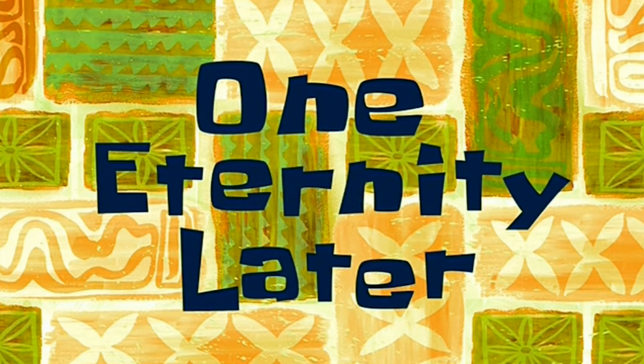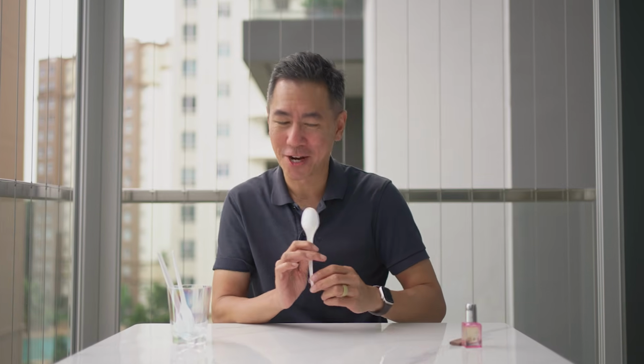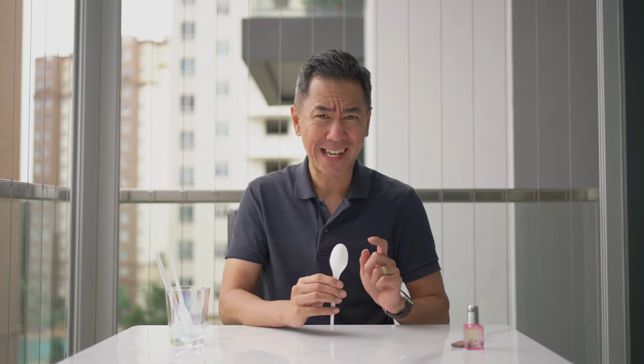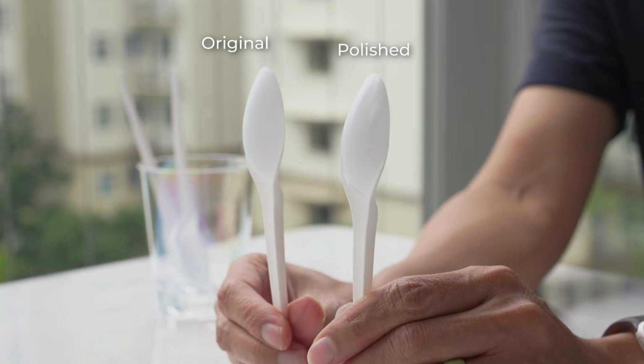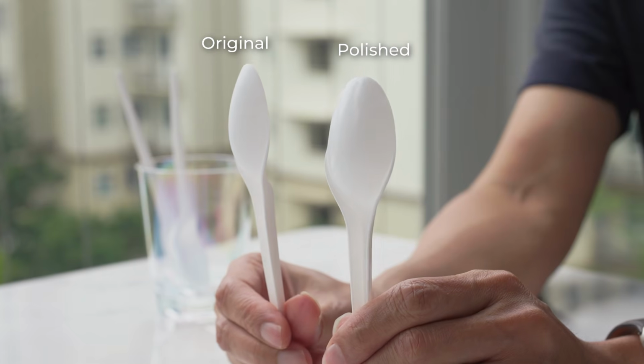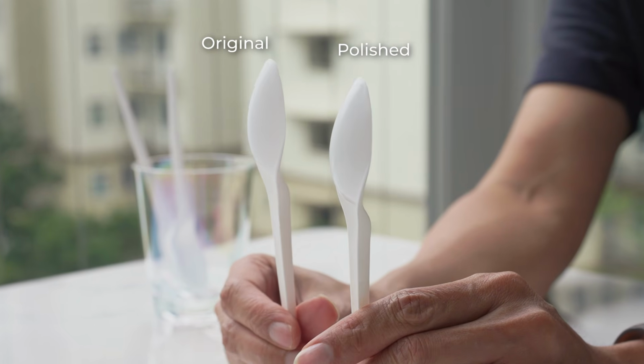One eternity later. Okay, now honestly, I haven't done the best job. I've been at it for a while, but it looks a little bit shinier to me. I'm just gonna grab a spoon here and hopefully you can see what I mean. I've been rubbing down the one on the right, and this is of course an ordinary spoon. And that's how car polishing works.